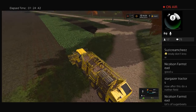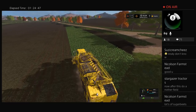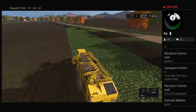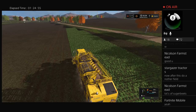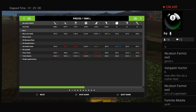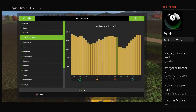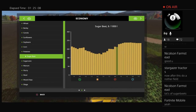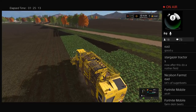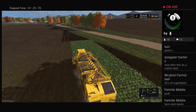Or just sold them as I go. But I was just kind of waiting to see what kind of price I could get, waiting until sugar beets are worth the most. Because sugar beets right now are worth $2.32. Seasonally, sugar beets are going to be worth the most in the wintertime, so really not much difference. I guess I could have just sold them.